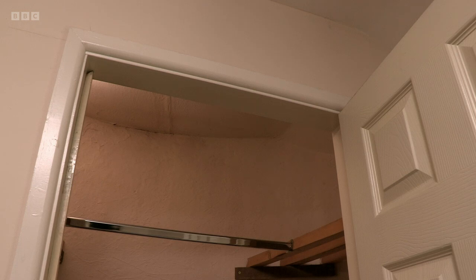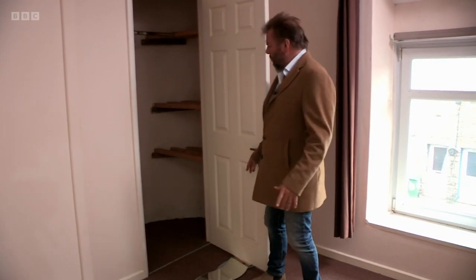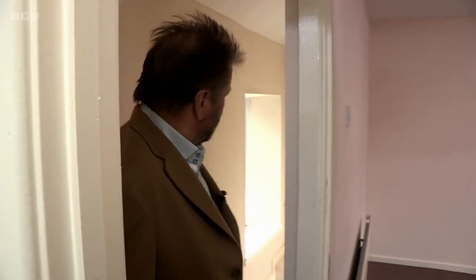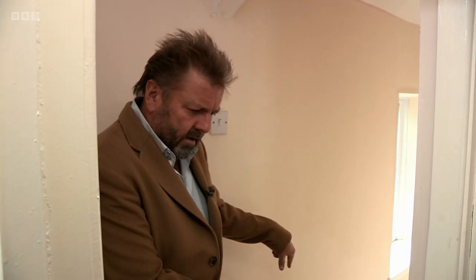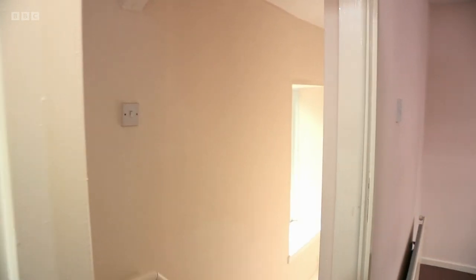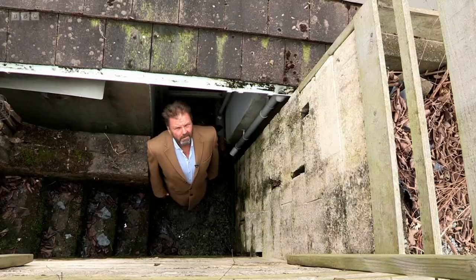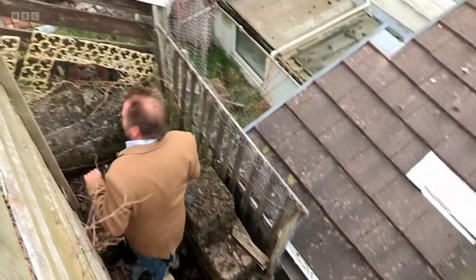We've got a bit of cupboard space. You got more cupboard space than the house. What I mean is, that actually sticks out further than the house does. What? Hang on a minute. You got that window there, but that is not part of the house. Really? What on earth is going on?